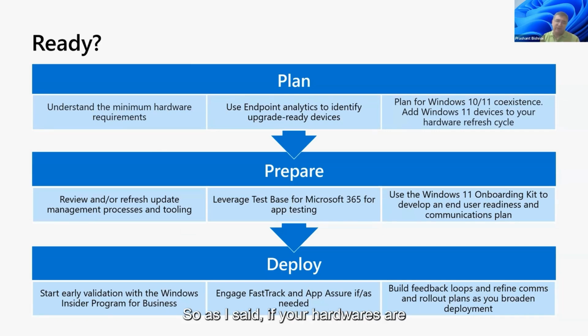As I said, if your hardware is compatible with TPM 2.0 and has the required processing capabilities, you can just do in-place upgrades of those devices. Also, you use Windows Update for Business and the same servicing framework and processes. Also use the same tooling and management approach as we talked about.